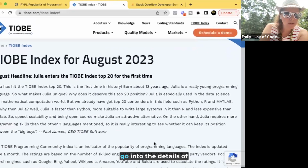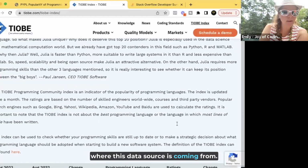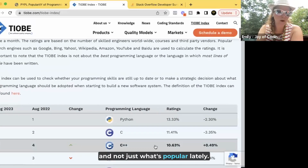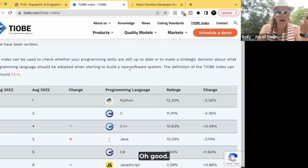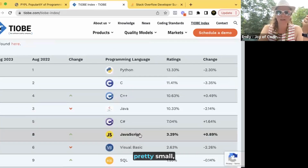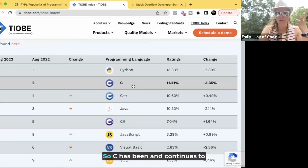So you'd have to really go into the details of where this data source is coming from. There are different knowledge bases. Maybe this is surveying all code and not just what's popular lately. I'd have to go in and read this one out, but these are different indexes you can use to figure out. Oh, good, the definition of the index can be found here. So we can actually look that up, because JavaScript is actually pretty small, because I suspect this is taking into account legacy code bases, right? So C has been and continues to be a hugely popular language, and it's been around since the 70s.